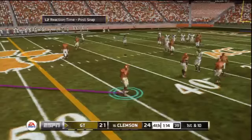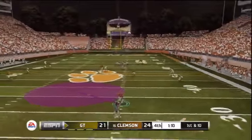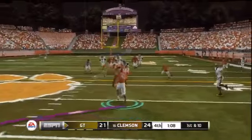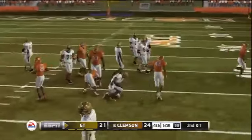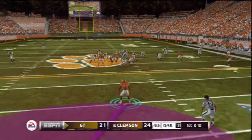And you best believe I'm not playing anywhere close to the line of scrimmage. We're playing far off, not giving up the deep ball. Not gonna happen. You can scramble all you want. We're gonna go try to make a clean tackle. That's pretty clean right there. That's pretty tough. 57 seconds. Oh my goodness, this is tough.